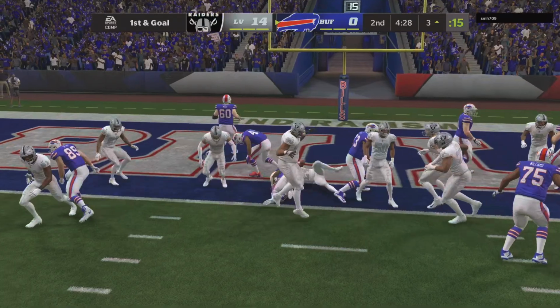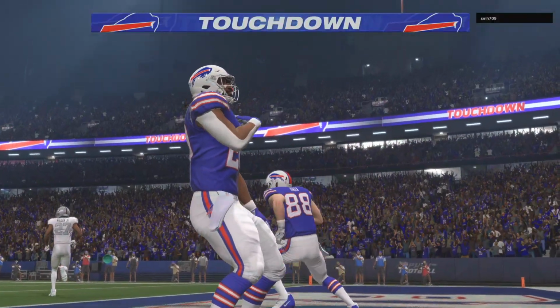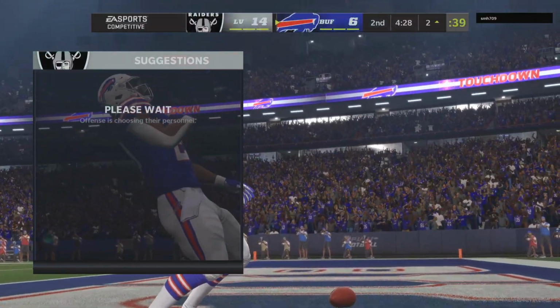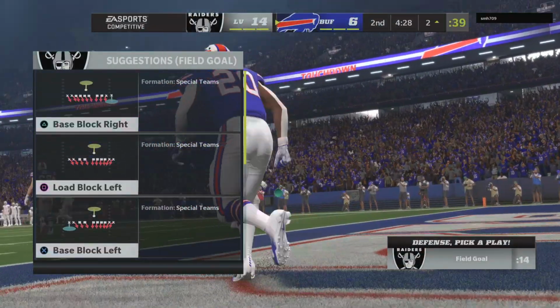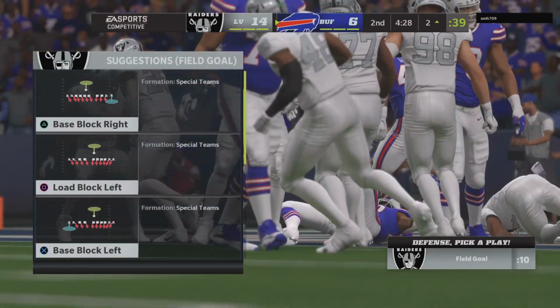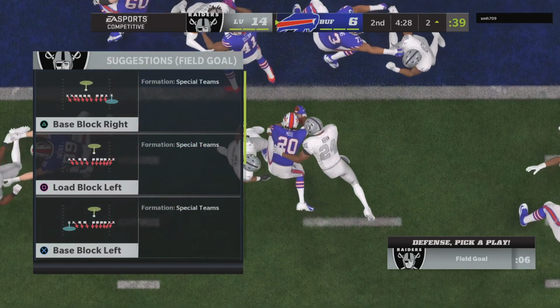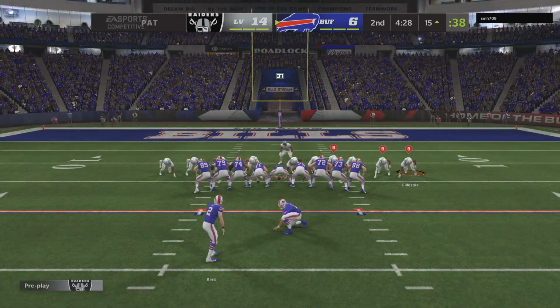Moss. And he takes it in across the chalk for a Bills touchdown. Zach Moss, a 3-yard touchdown run. And the Bills have cut it to within a score. That almost looked too easy, and I think thanks goes to the offensive line for making it look easy. Yeah, I agree with you totally on that one.